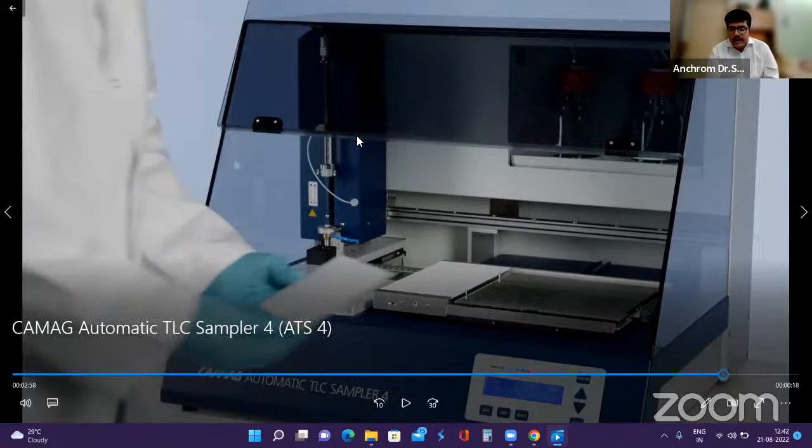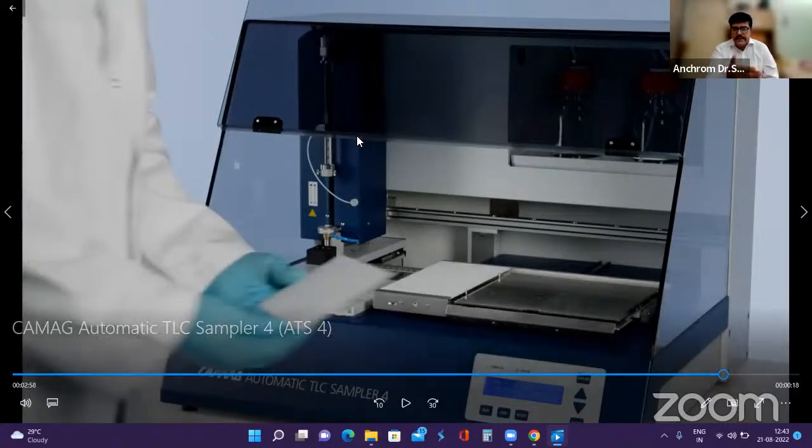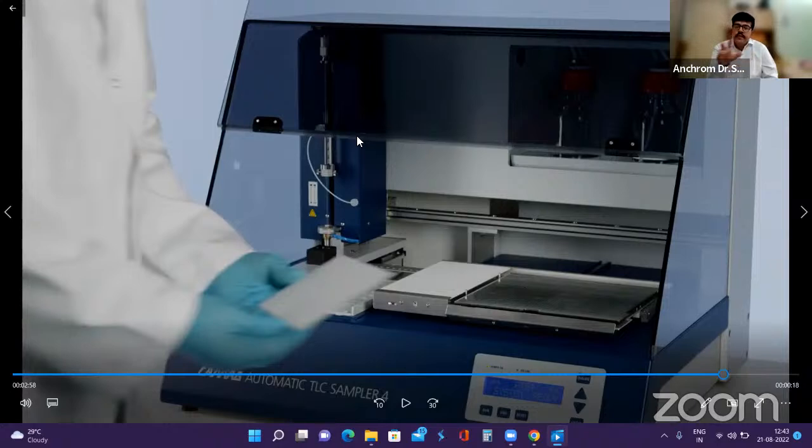So here you saw on the glass plate, this is the glass backing, and on that there was a silica. And the dimensions of the plate are normally referred to as length into breadth. So when we talk about the plate size, they talk about breadth by length. So when I state the size of the plate is 20 by 10, it indicates that 20 is the x-axis and y-axis is my 10.